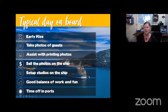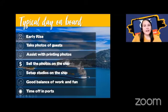And it's one of those things where service is so important. So we always also need to keep a smile on our face, even if our feet are killing us. There is a separate area for crew members to unwind and mingle, and it's called the back deck. So you will, of course, have some time off in port, which is an ideal way to travel the world and get paid for it.